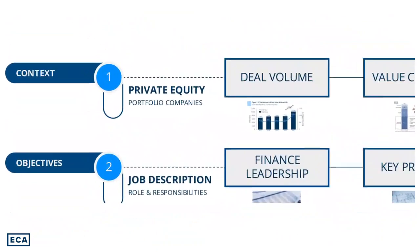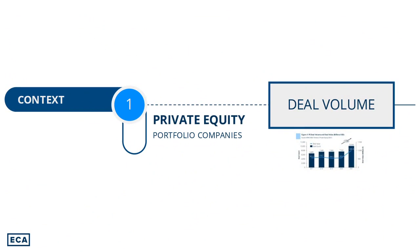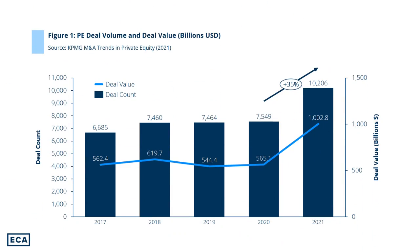Okay, so the first thing driving demand for great portfolio CFOs is that the sheer number of deals being done in the PE world is on the up. As you can see in this graph, there was a 35% increase in the number of deals being done from 2020 to 2021, and this is building on top of a prior decade's worth of upward trajectory.